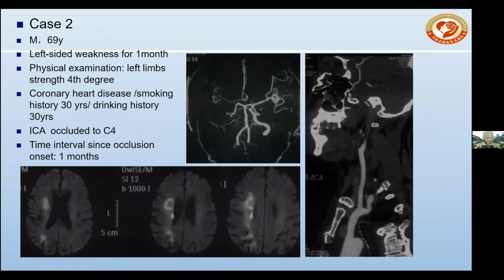Case two. This is a right ICA occlusion. The time since occlusion onset was about 1 month before surgery. We can see a large ischemic area in the right hemisphere, and the right ICA is occluded from the carotid sinus, with the distal end of the occlusion segment up to the ophthalmic segment.